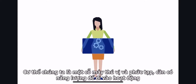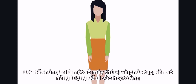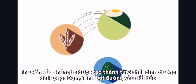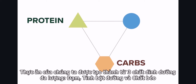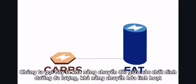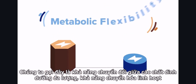The human body is an amazing and complicated system that requires energy to function. The food we eat provides this energy for us to go about our daily activities. Our food is made up of 3 primary macronutrients: protein, carbohydrate, and fat. Our bodies are designed to use both carbohydrate and fat for energy. We call this ability to switch between these macronutrients metabolic flexibility.